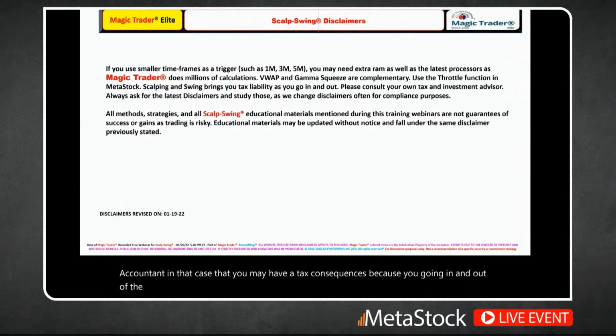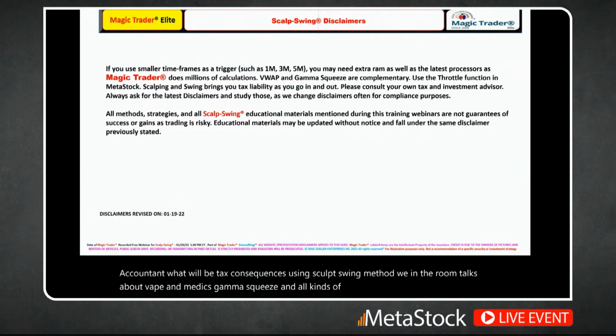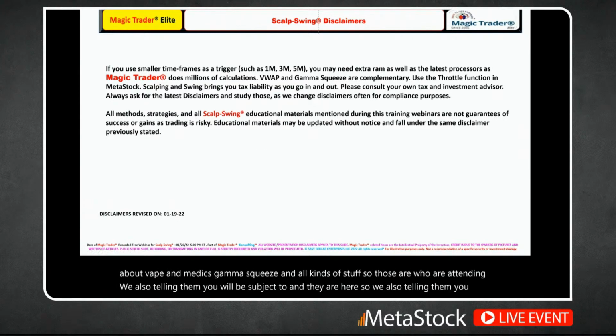Lawyers, we reach out to them before we go public. They want to make sure that you consult your accountant about the tax consequences of using the Scalp-Swing method. In the room we talk about VWAP and gamma squeeze and all kinds of stuff. So for those who are attending, we are also telling them they are subject to the tax consequences.